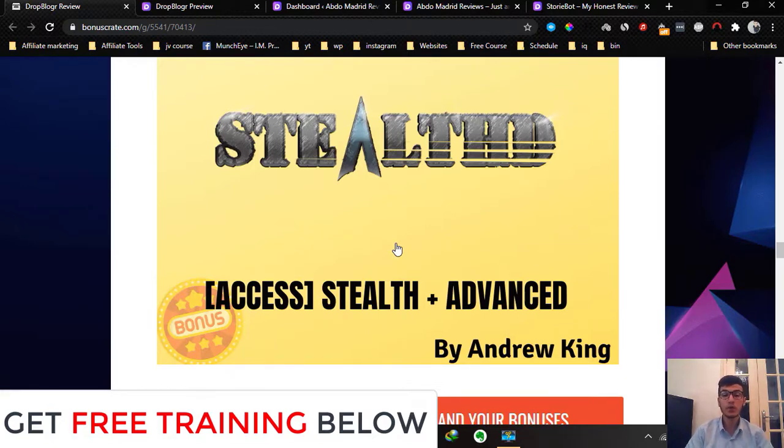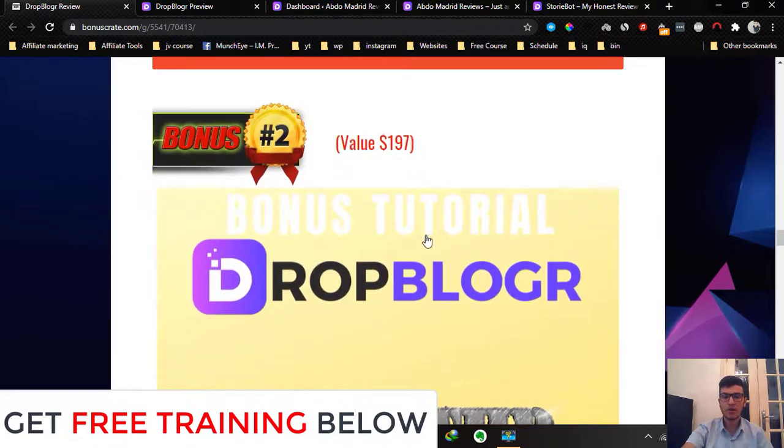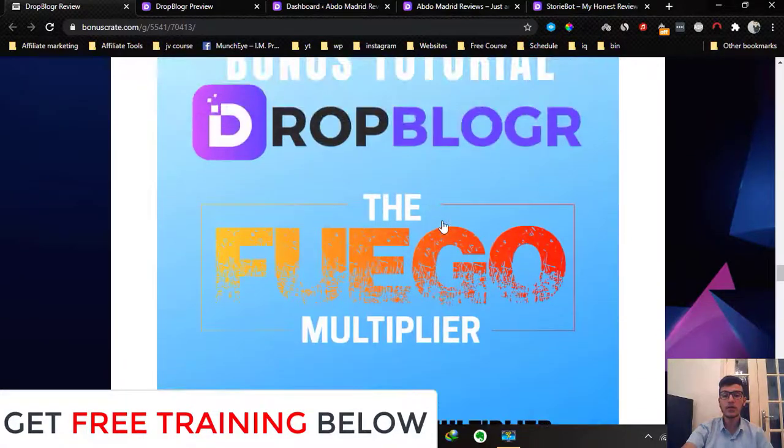This is really cool, and you can also put your pixel inside your bonus page in which you can gather all that data and retarget those people. Jono is going to show you how to do that inside the Stealth Advanced. That's why I gave you the Stealth and Stealth Advanced. These both are selling for more than $197, but you get this for free if you happen to pick it up via my link.